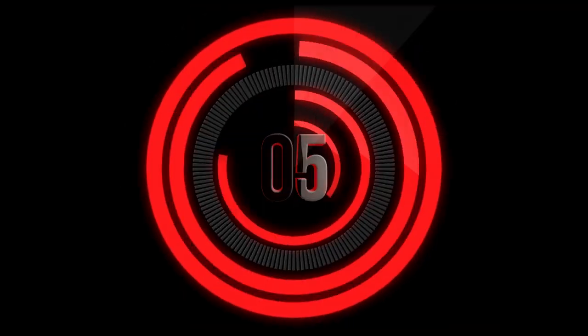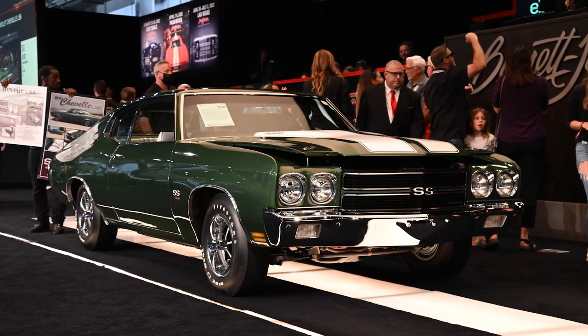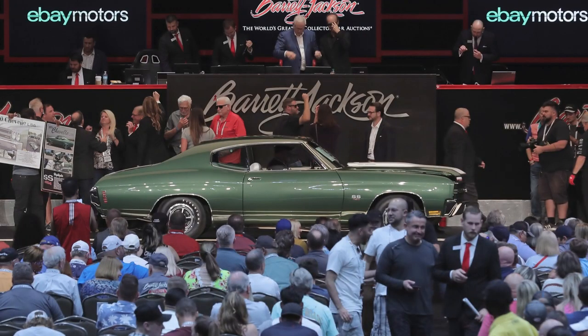Halfway through our top 10 muscle car sales from Houston, we're up to number five, and this one was a 1970 Chevelle. But it had a magic number attached to it, LS6. That's right. 454 cubic inches, 450 horsepower. This one had less than 70,000 original miles, and we missed it on the broadcast. You only got to watch it on the live stream or right here.